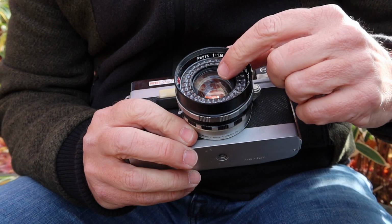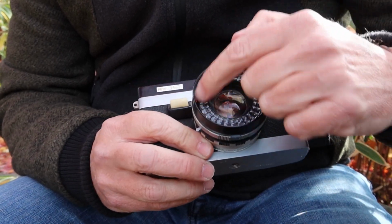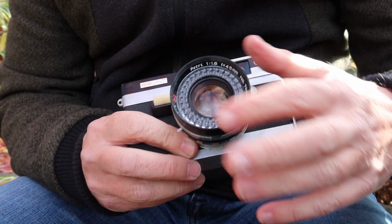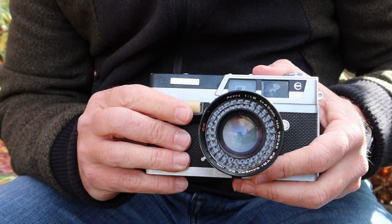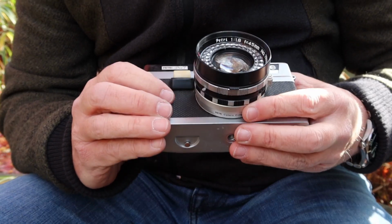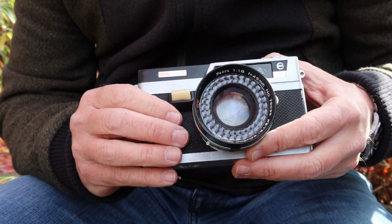And of course on the front here we have the lens, and we have this Fresnel glass around it, and this is where the selenium light meter sits. As I said, the shutter button is located here on the front of the camera, and oh, there goes the self-timer. Maybe that was stuck or something on it.